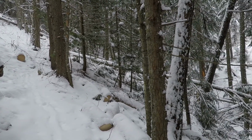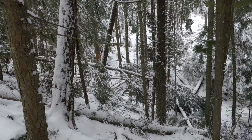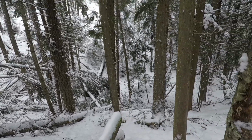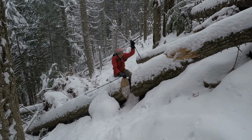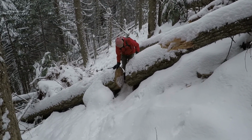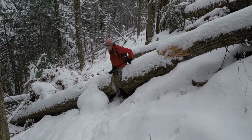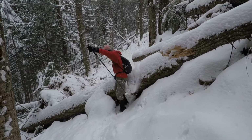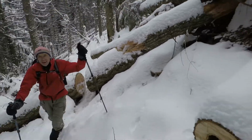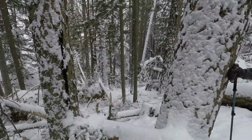Well, they have a bunch of blowdowns in this area. Pretty messy. Okay, this is a small path for the trail. Well, we haven't done that before. Man.